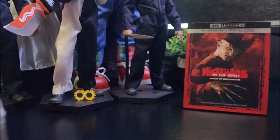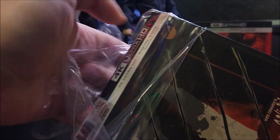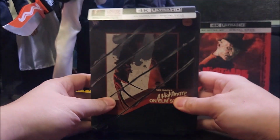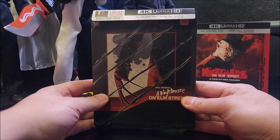Let's take a look at it. Let's unwrap it real quick. But yeah, one of my favorite horror franchises. I used to watch these movies all the damn time. Dream Warriors, probably one of my favorite ones.